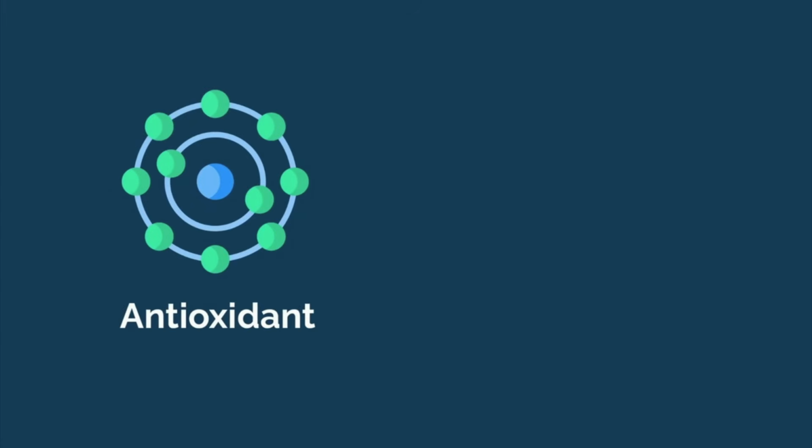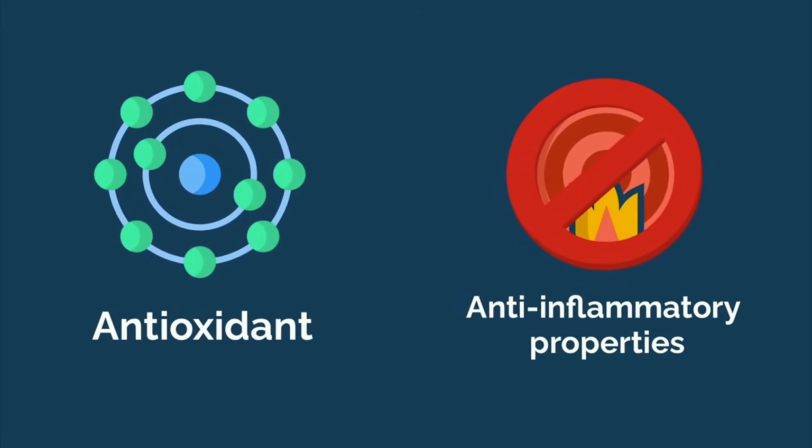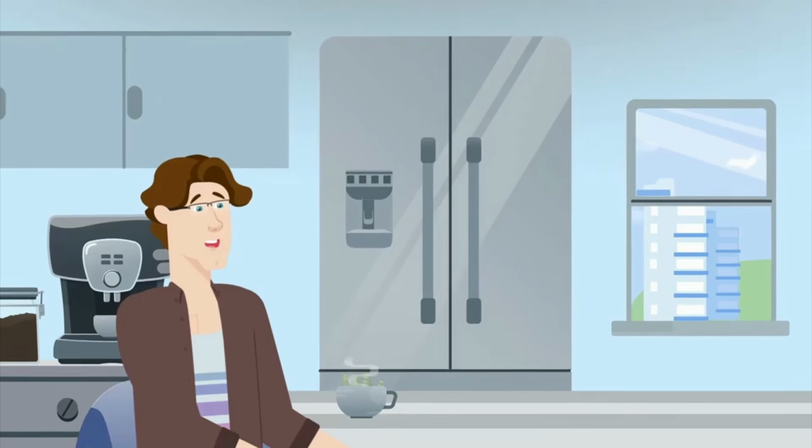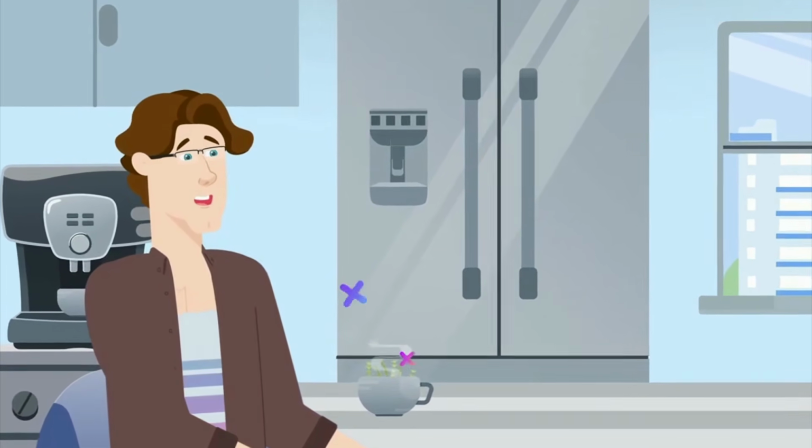Additionally, it possesses antioxidant and anti-inflammatory properties, which contribute to overall kidney health. With a mild, earthy flavor, horsetail tea can be enjoyed as a soothing drink while promoting renal function and overall well-being.